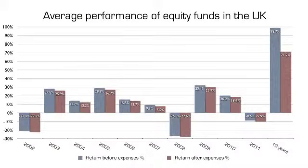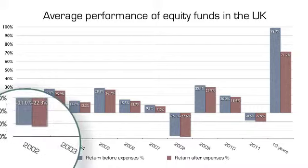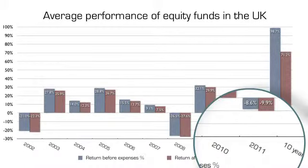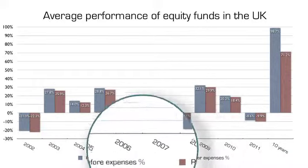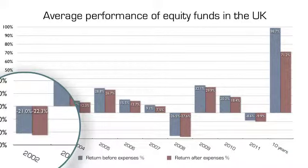Not all of these costs were previously included in the official annual management charge, which is why we had the controversy over hidden charges and why fund managers have adopted the new term ongoing charge, which includes more of those nasty little extras. The figures on the chart show the average fund return in each year between 2002 and 2011, before expenses and after expenses.